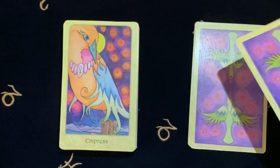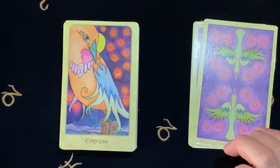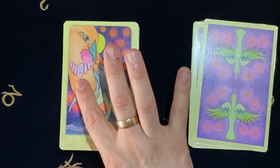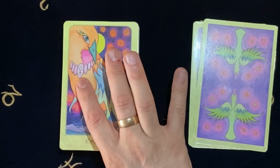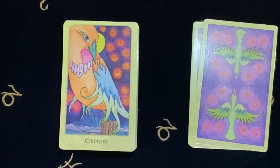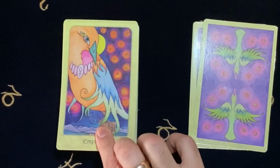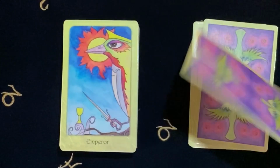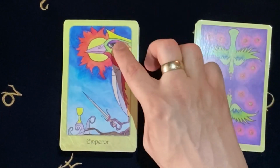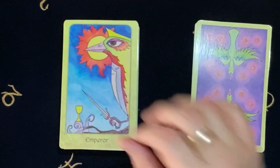Colours are lovely. Here's our Empress. I love, she's got the female symbol. Just gorgeous. The Emperor. Doesn't he look regal? I love the sun in the background.